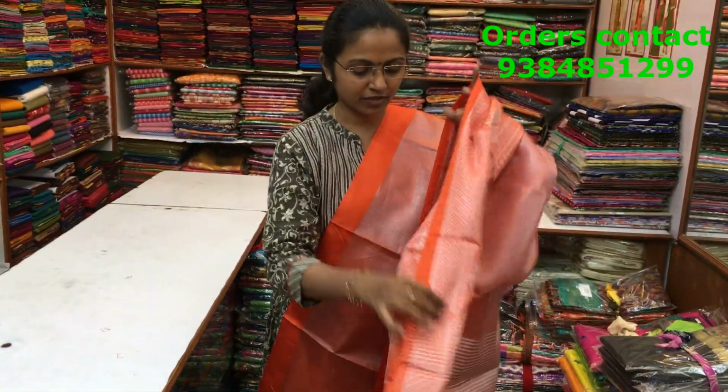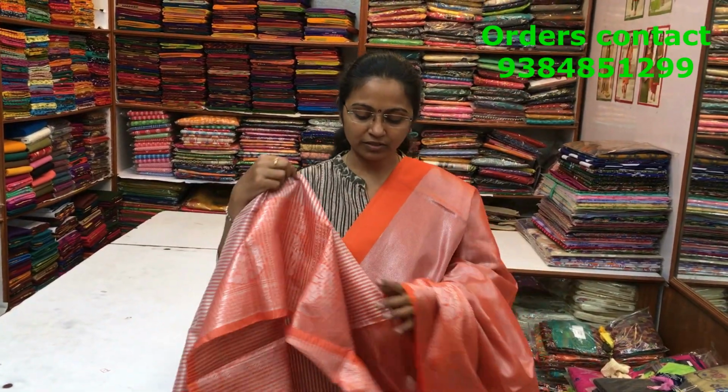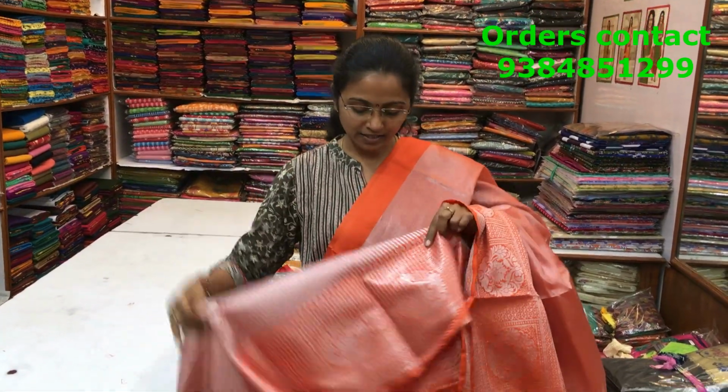This is the pallu of the saree. Very soft, nice material actually, though it's tissue. And the pallu of the saree is in line design. This is the pallu of the saree, and the price of the saree is 980.